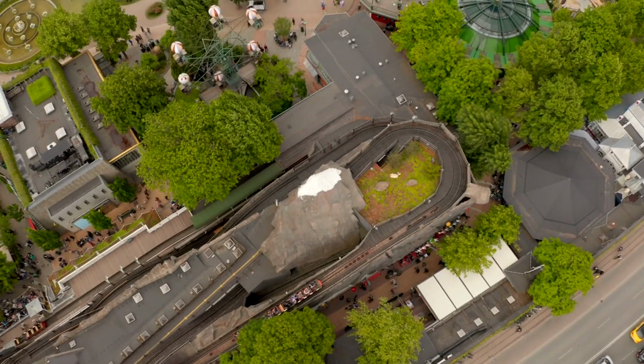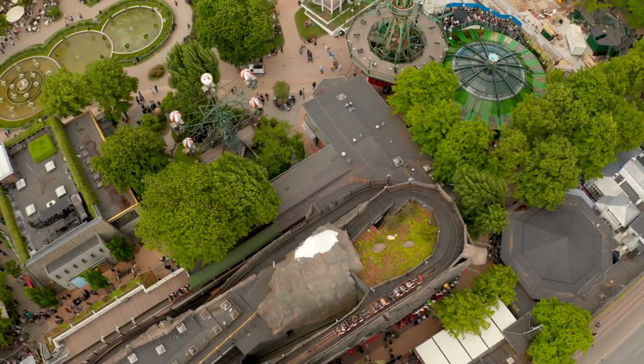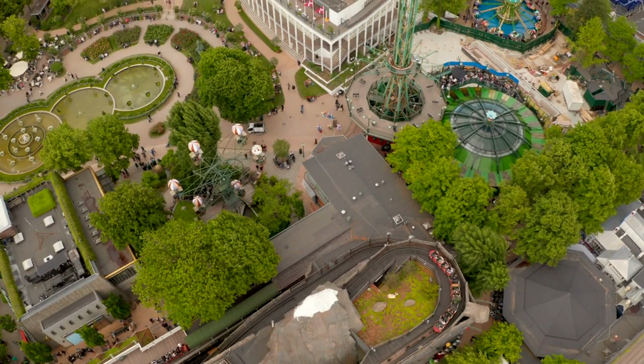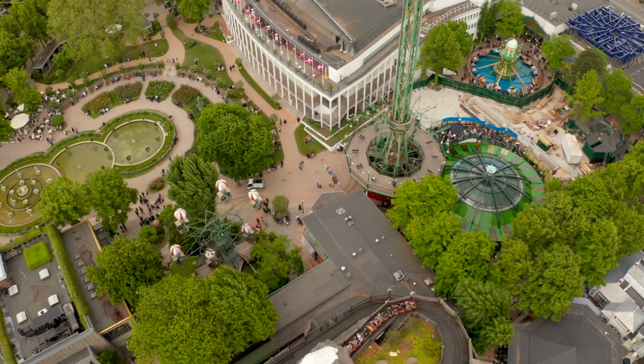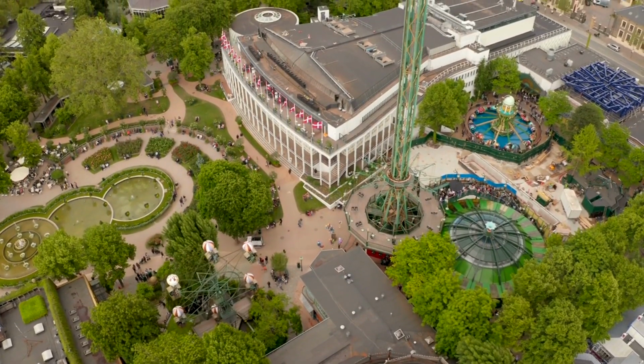It is the second oldest amusement park in the world and one of the parks that gets the most visitors. Over the years, it has been visited by many famous people like Hans Christian Andersen and Walt Disney. The gardens hold something for everyone. There are historic buildings, exotic gardens, and green lawns.